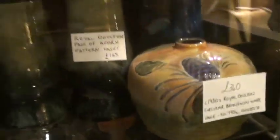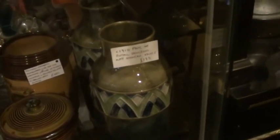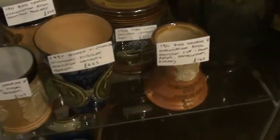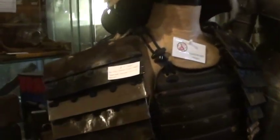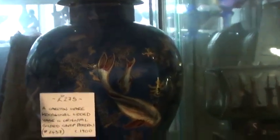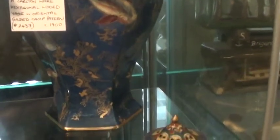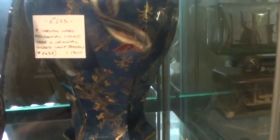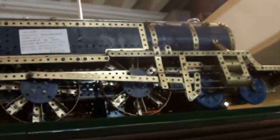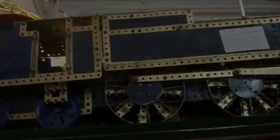Royal Doulton, lots of Royal Doulton. This whole case is full of Royal Doulton. This is an Edo period Japanese samurai suit of armor. 7,500 pounds. That's a Carlton ware hexagonal lidded vase. 275 pounds. This is something called Meccano, and they have a bunch of different ones.